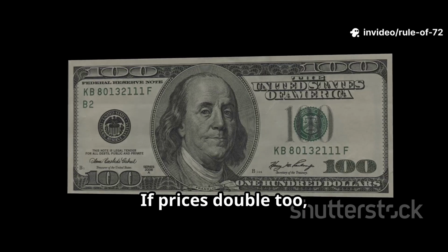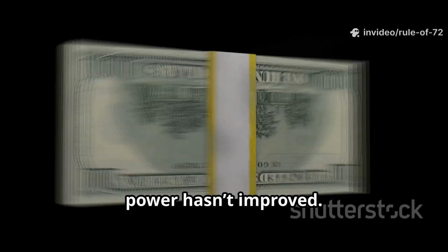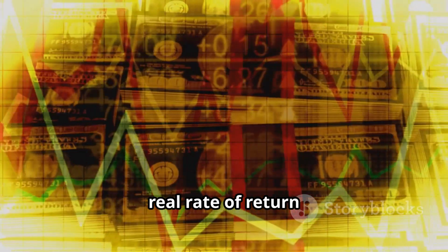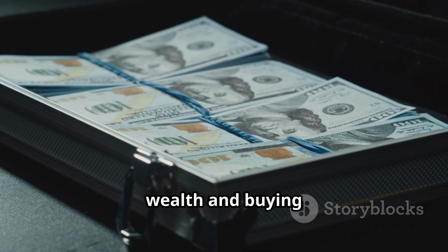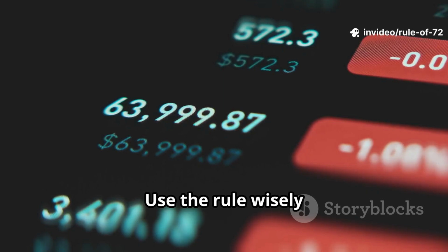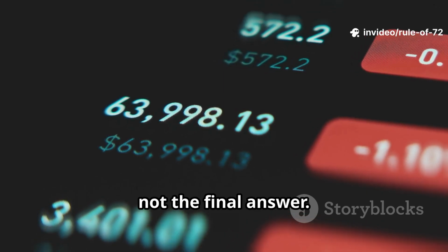If prices double too, your purchasing power hasn't improved. Always look at the real rate of return, nominal minus inflation. That tells you how quickly your actual wealth and buying power grow. Use the rule wisely. It's a starting point, not the final answer.